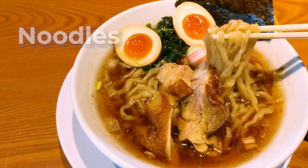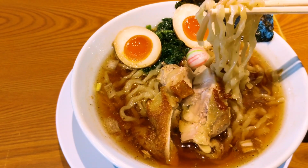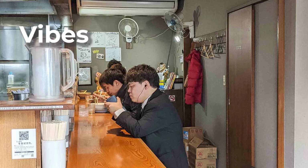Now, the noodles are Kitakata style-like, and they have a wonderful bounciness and chewiness to them, and they pull up that broth like it's their job. It's technically their only job. In terms of the ramen shop's vibes, it's a simple countertop arrangement, and that's really all you need.